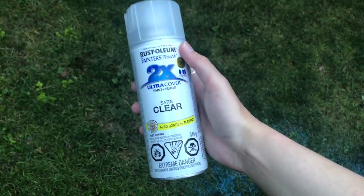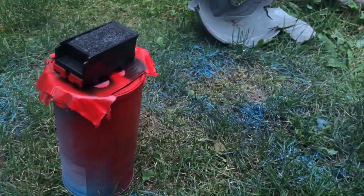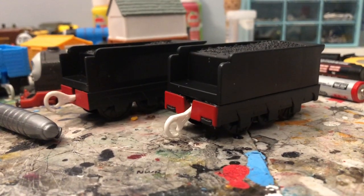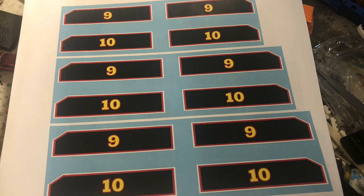I gave both the engines and tenders a clear coat to protect the paint and give them a nice matte finish, and once that dried, I reassembled the engines and their tenders. I made some brand new decals for Donald and Douglas, and I'm really happy with them as they look pretty close to the original sticker details.